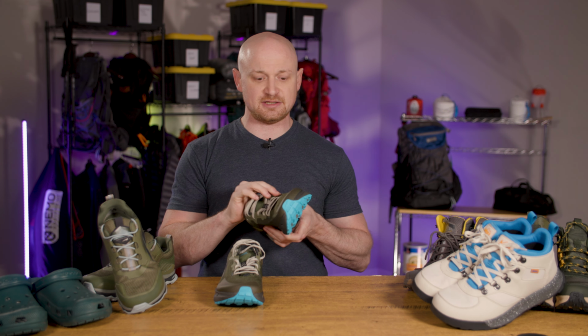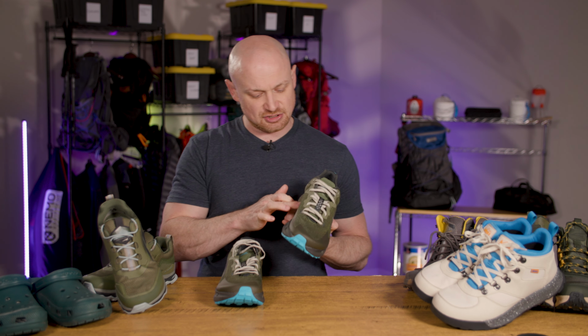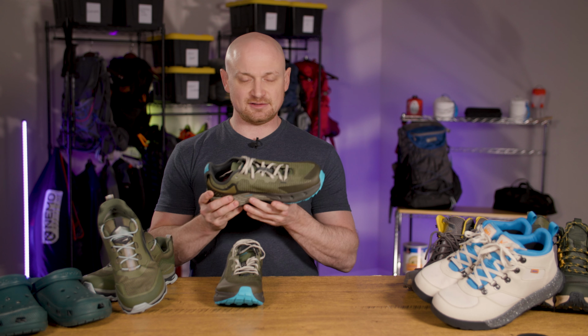So if you were in wet conditions, your foot would inevitably get wet. There's a little bit of protection around the edges and stuff. So a splash here and there and your foot's not going to get soaked. But this membrane on top is highly breathable. I like that because it keeps my feet dry. I don't want to have those hot spots come up. I don't want to have those blisters come up. So when the terrain and weather is permitting, I really like to wear a breathable shoe.